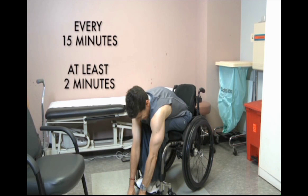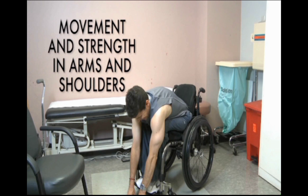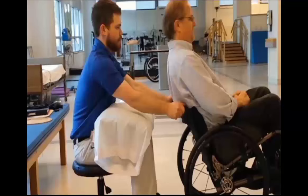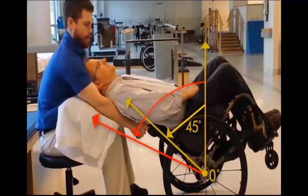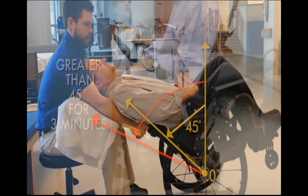The pressure relief technique you use will depend on your level of injury, the type of wheelchair you use, and how much movement and strength you have in your arms and shoulders. If you're unable to perform independent pressure reliefs, then someone can tilt your wheelchair back while supporting you. If you have a power wheelchair with a tilt feature, this can be used to change your body position for a pressure relief. Regardless of which type of wheelchair you use, your tilt angle should be greater than 45 degrees, and you should perform your pressure relief for at least 3 minutes to effectively relieve pressure.